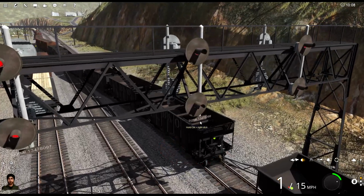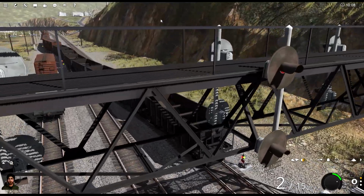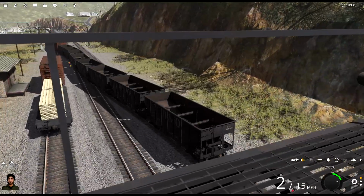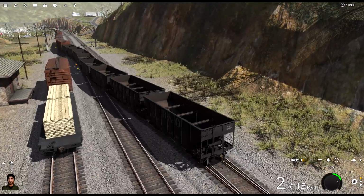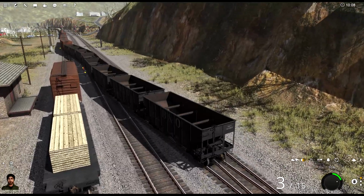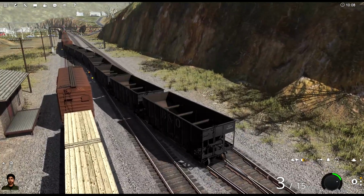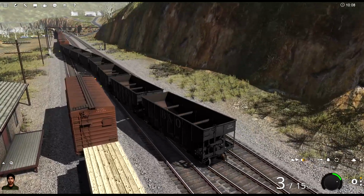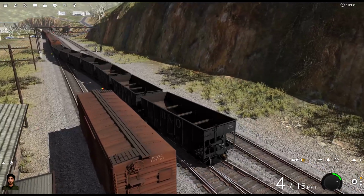Look at how the letters go past the actual sign itself below it. Isn't that nice? Oops. There's the crosswalk. The catwalk. I don't know. Is that what you call that thing? The part where you walk on the gantry. Here we go. We'll come back and get that last 55 tonner.